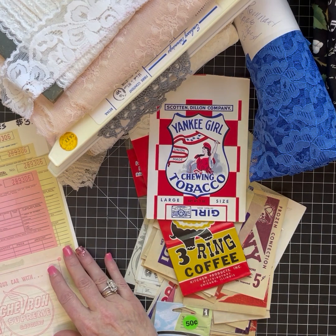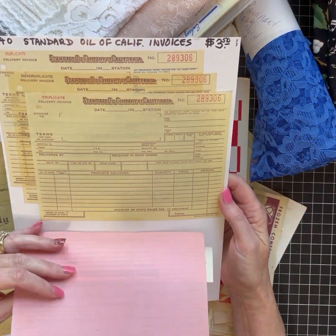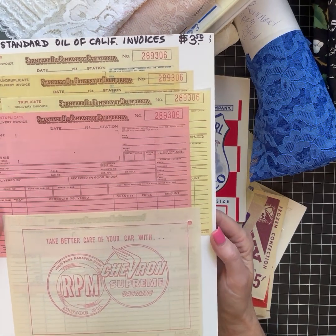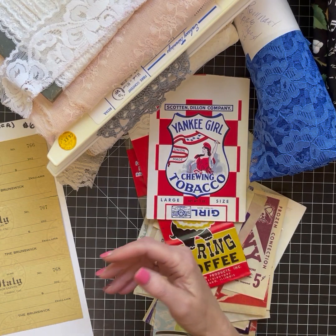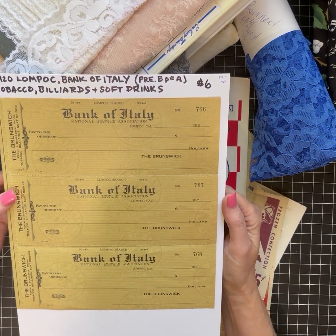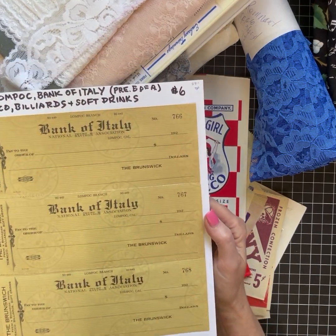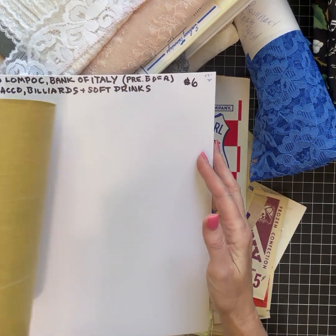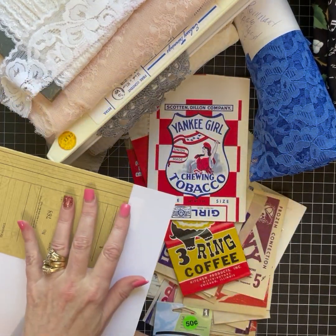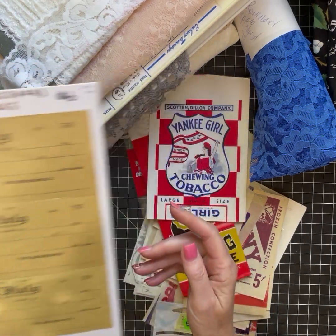Then I got some invoices. Some of these he's taped down, so I just have to be careful taking them off. But they're all these cool invoices, and it was $3.50, but like I said, it was half off. So I paid $1.75 for those, and those are from 1940. This here says 1920 Lompoc Bank of Italy, pre-B of A, Bank of America, tobacco, billiards, and soft drinks. And they're checks. I just love that they said Bank of Italy on there. I want to do an Italian journal, so I thought that would be fun to include. Again, he's taped them, so I'll have to be really careful when I take those off. But I got that for half, so it was $3 for those.